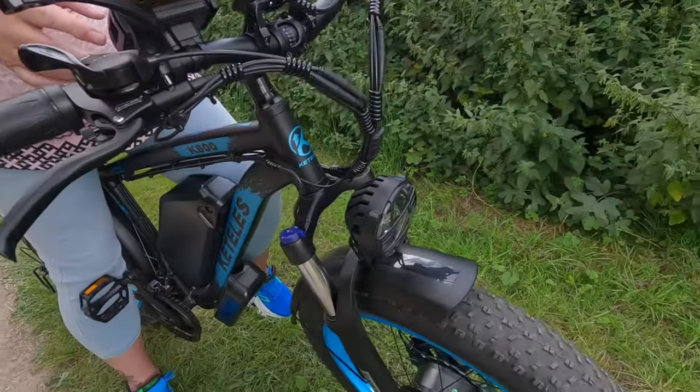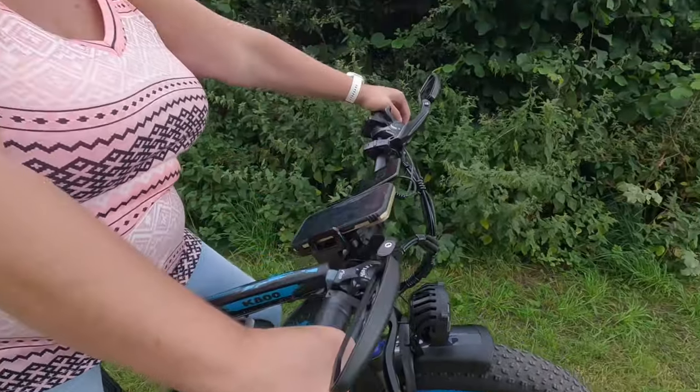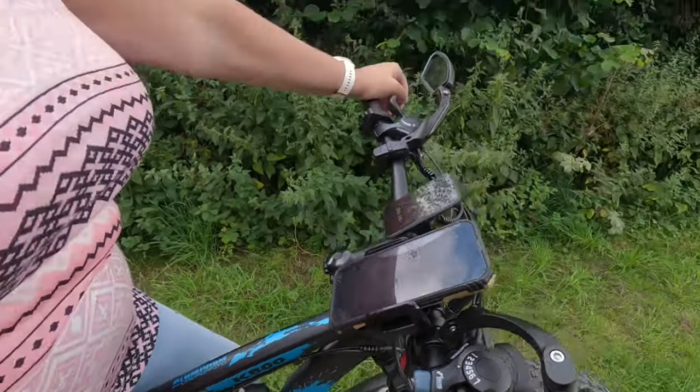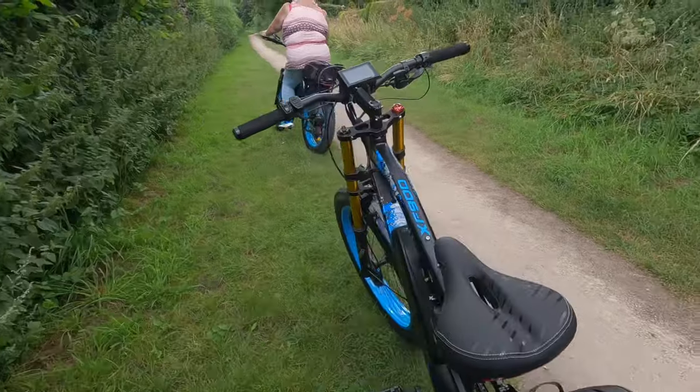This one is front and rear wheel drive, so I'm going to test that with Jan in a minute, on the other switch. So if Jan switches this little switch underneath here to that, when she uses the motor, it will spin both wheels. I'm stuck with just the one wheel, but I don't mind. But yeah, up to now, totally made up with it.